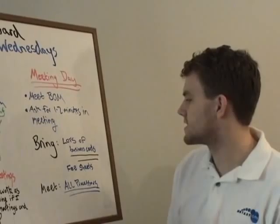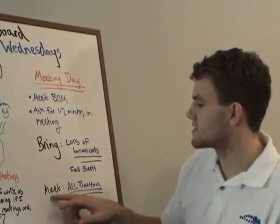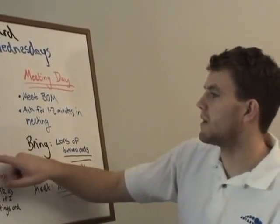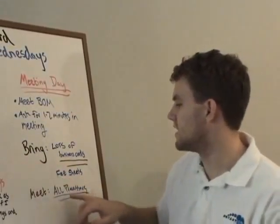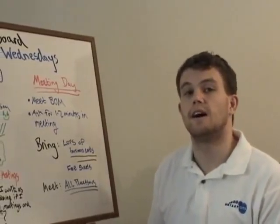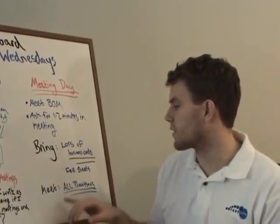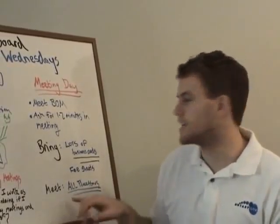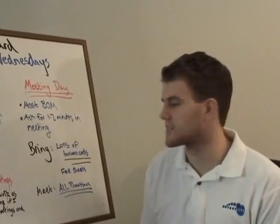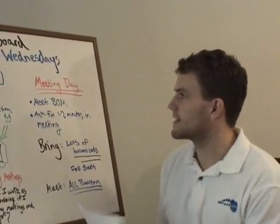Bring a couple fee sheets, and it's important to make sure that you meet all the processors, because the BOM, the branch operations manager, is also in charge of all the processors, and they're the ones a lot of times that schedule the notary. So you're going to want to make sure you meet all the processors. Each branch will probably have about 3 to 5, 6 maybe, depending on the size of the branch. So I think that's it.